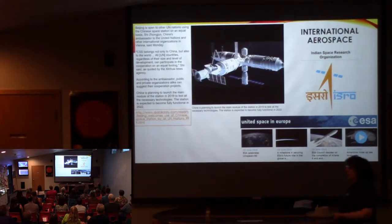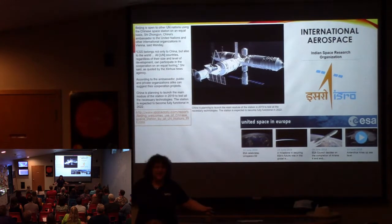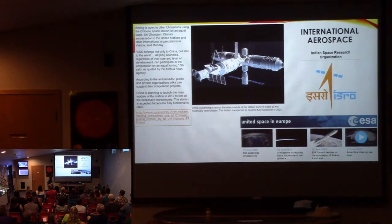China just deorbited, meaning crashed, its older space station, which was meant to be a test. And on that older space station, they did have some all-male crews, and then finally they allowed a woman to go up. Ooh. That was like 7 years ago, maybe 8. So it's time for them to make another space station, and they think so too.